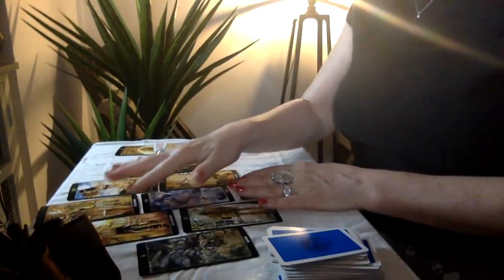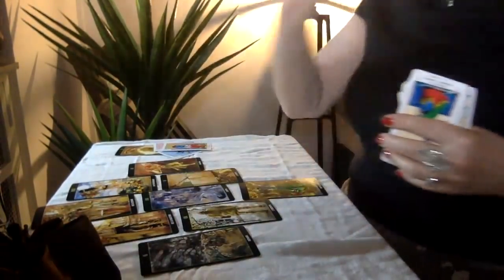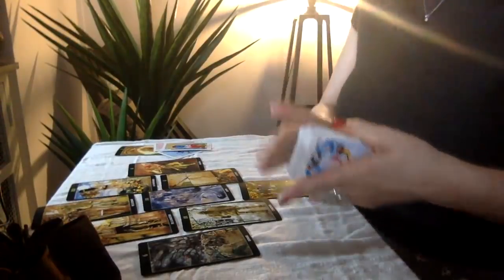You have the ability here to literally go one step at a time, one step at a time, and go exactly right where you want to go, as if you had a bow and arrow and you're aiming it directly to where you want to go.